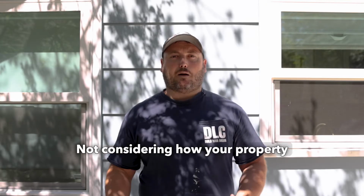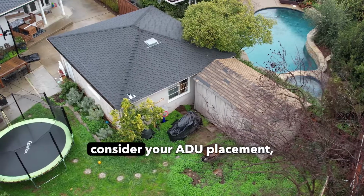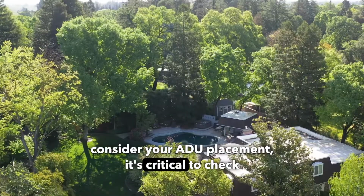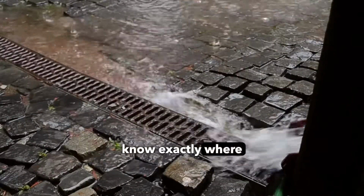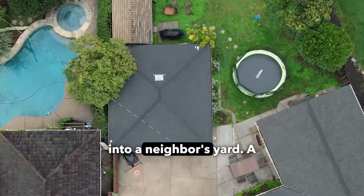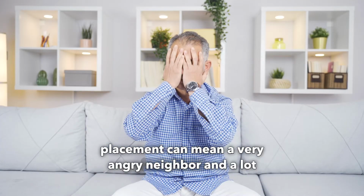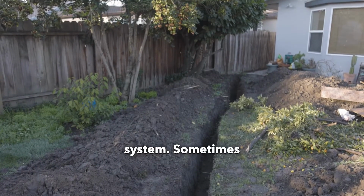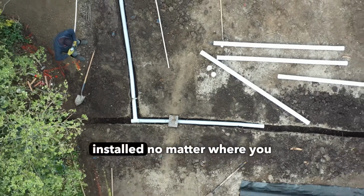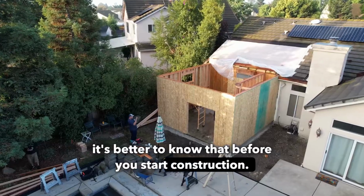Not considering how your property drains can be a costly mistake during your ADU build. Before you consider your ADU placement, it's critical to check your backyard during the rainy season and know exactly where the water is pooling or moving into a neighbor's yard. A simple thing like poor downspout placement can mean a very angry neighbor and a lot of landscaping removal to install an underground drainage system. Sometimes drainage systems have to be installed no matter where you place your ADU, but it's better to know that before you start construction.